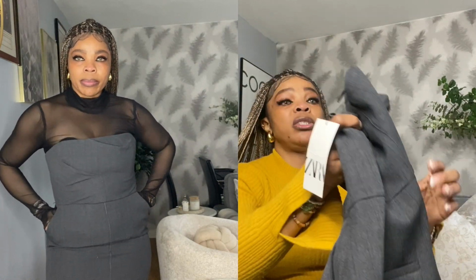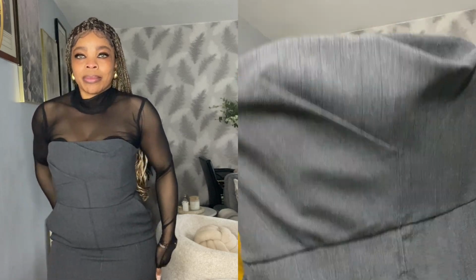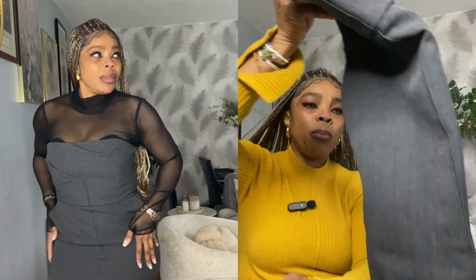So personally, I think the quality is great, the cut is great, the craftsmanship is exceptional, and I really like this dress. So thinking about how I can dress this, you can only dress this up at all times because of the sort of piece that it is. So I'll be dressing this up and you will see how I get to style it in the cutout section of this video.